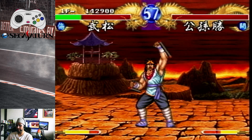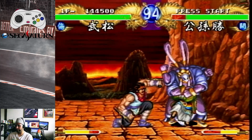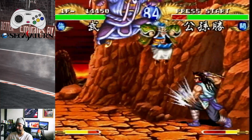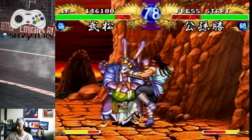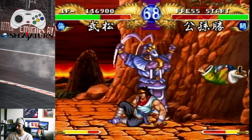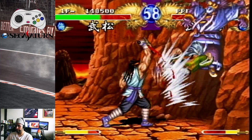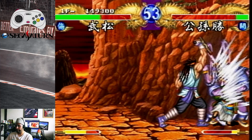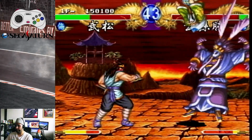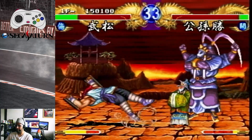I like his little death cry. That was funny. You son of a bitch. Oh, that looked painful. Forget you, old man. Stay there. Oh man, he really flies. That is a powerful punch. But I feel like my moves barely make him go back even a little bit. Oh, he's gonna throw that old dude around.